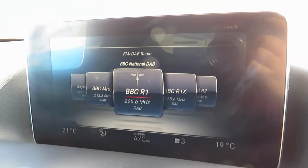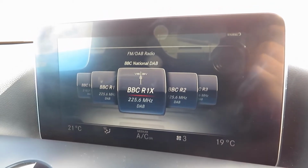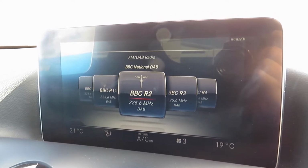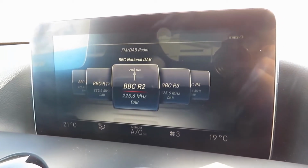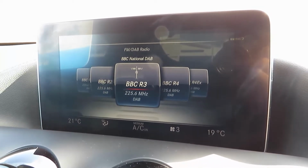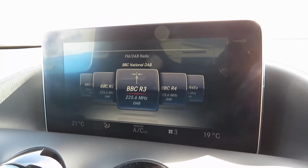Different stations. Decent sounding audio system.